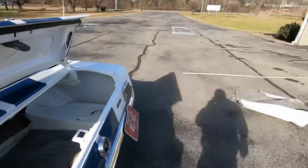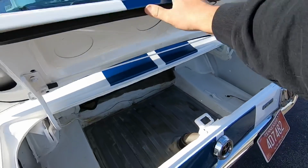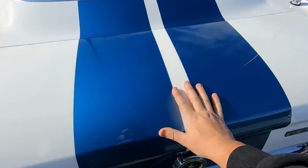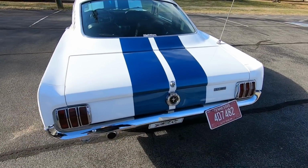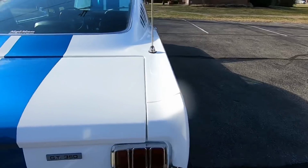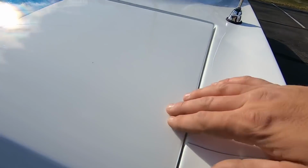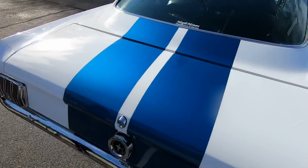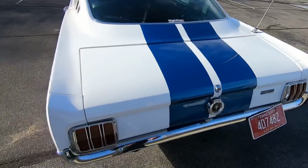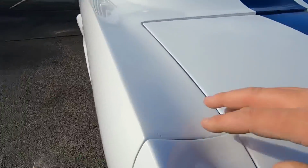And I will put the mat back in towards the end of the video. Let's go ahead and shut this trunk. Seems to line up pretty good. It is sunk down a little bit here. We do have some dimples popping up on top of this fender.